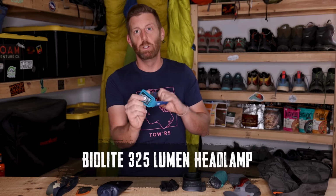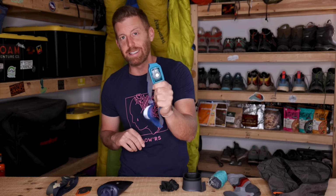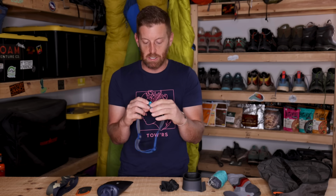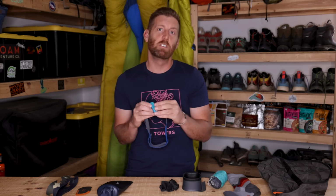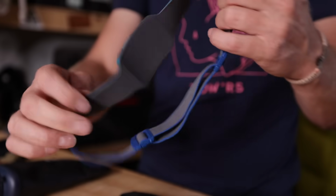Next up is the BIOLITE 325 lumen headlamp. This thing weighs less than 2 ounces. That's right, my friends, 1.75 ounces. That's 50 grams for those of you who habla español. And it is just a really nice, great headlamp.